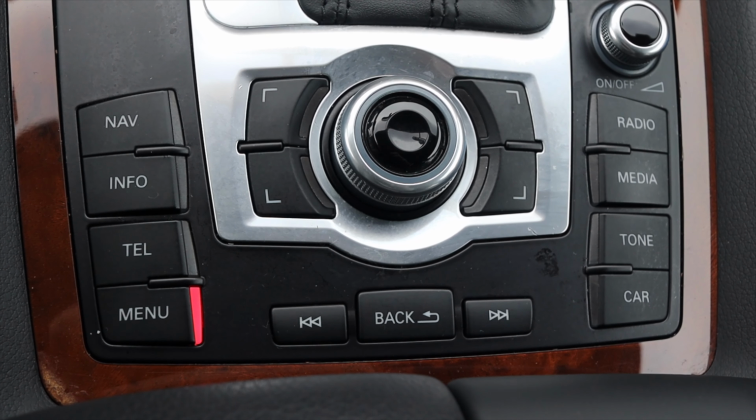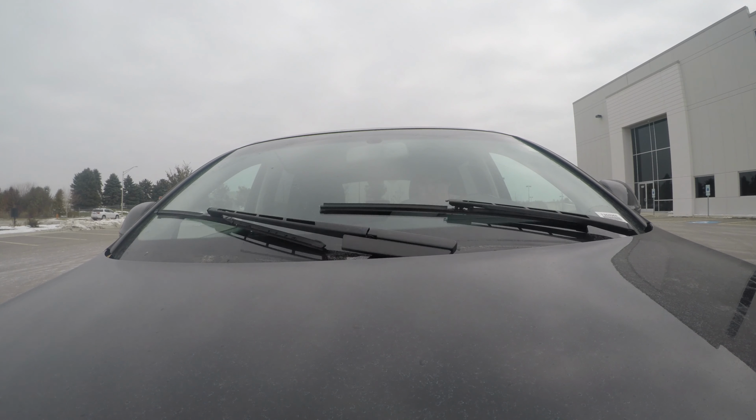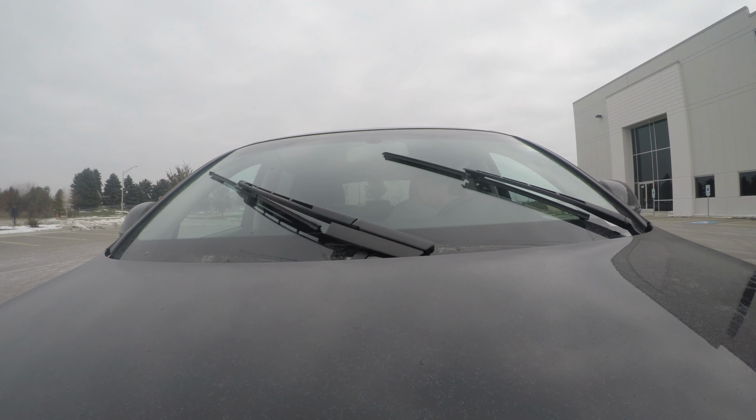The interesting things we can look at, we can go to servicing and checks, tire pressure monitoring, service intervals, wiper service position off. You can actually put it into wiper service position. So it actually puts them up, which is really interesting. Turn that back off. We can look at the VIN number of this car. We can go back here.